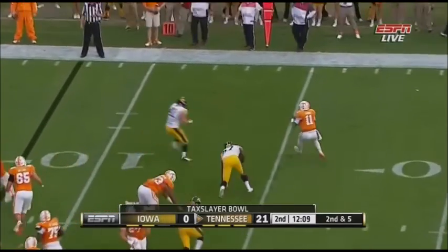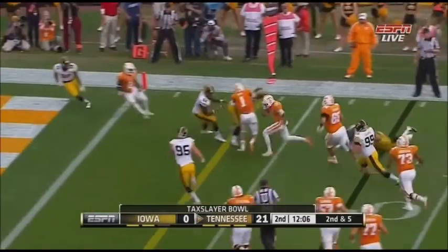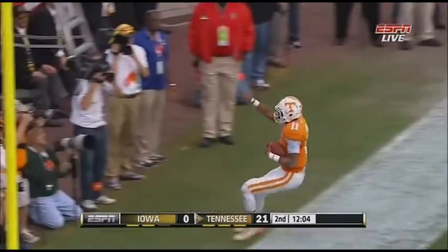Dobbs with a lot of time. Nice move to get away. Touchdown, Tennessee!